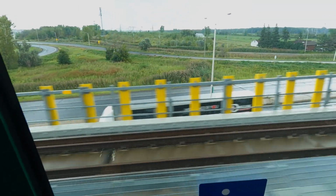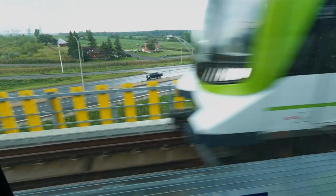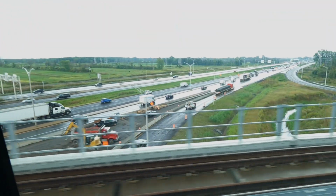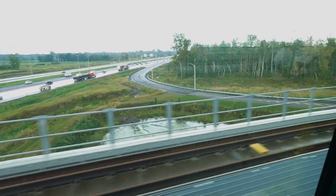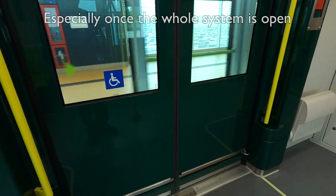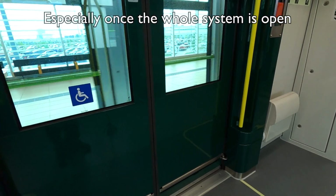As we approach our final destination of Brossard Station, I'd like to share some final thoughts and opinions on the REM. Overall, I was impressed by the speed, efficiency and modernity of the REM. Montreal is lucky to have such a nice and modern light metro system, and I believe it will be a game changer for public transport in the greater Montreal metropolitan area.